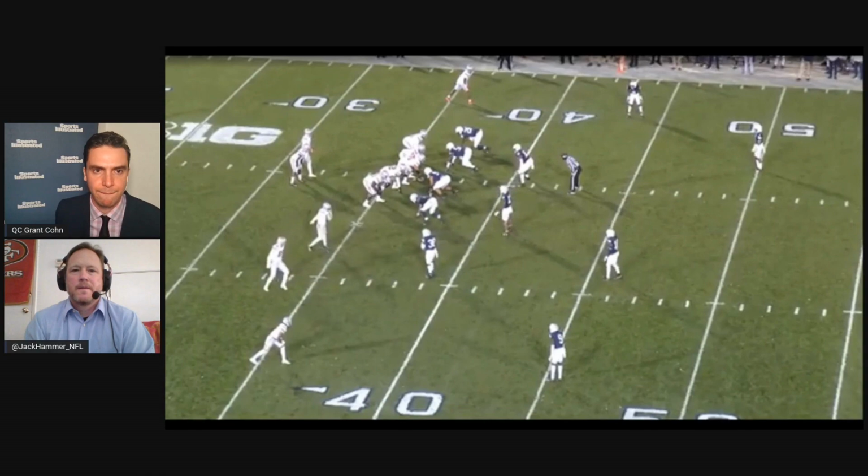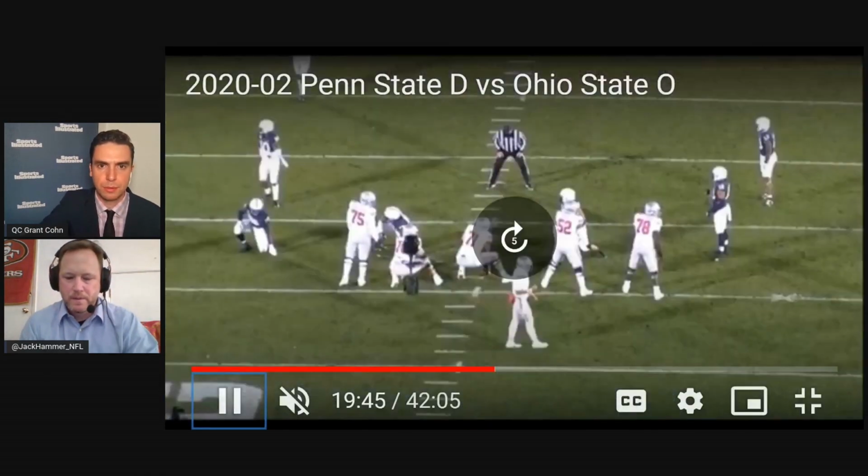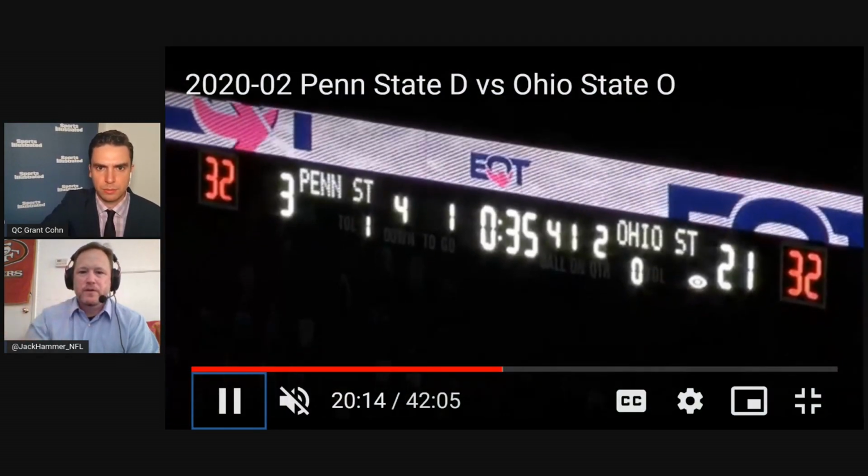Yep. Yeah. This is a little run play here. 3rd and 6, they're going to run it. That's too bad. And that's the end of the first half.